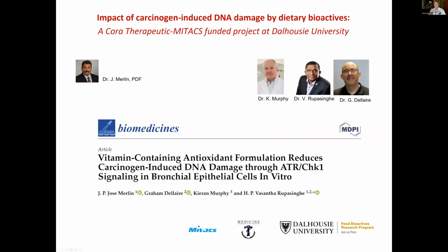We did a series of experiments funded by MITAX at Dalhousie University with Vasantha Rupasingham and Graham Dallaire and Dr. Merlin. Vasantha is one of the key people in this whole project. 3 of the 4 patents we have are his. And we use a key element of his work, quercetin, which is an apple flavonoid. It's the thing that stops apples going brown until you bite into them.